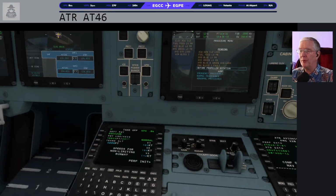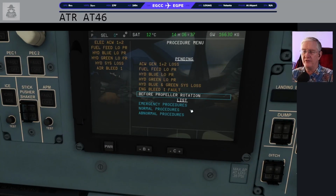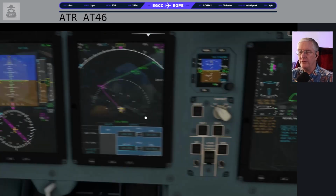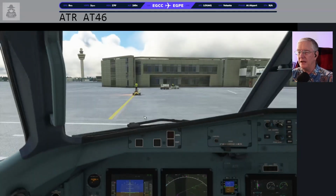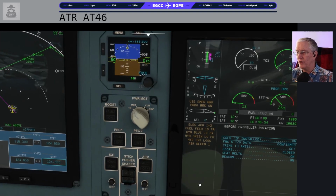So the before propeller rotation checklist. Yes, we're going to be good pilots today. All right, so come on up here. CDLs on. FMS and takeoff data are confirmed. If we look over there, you can see, yep, it's confirmed. So it's confirmed.